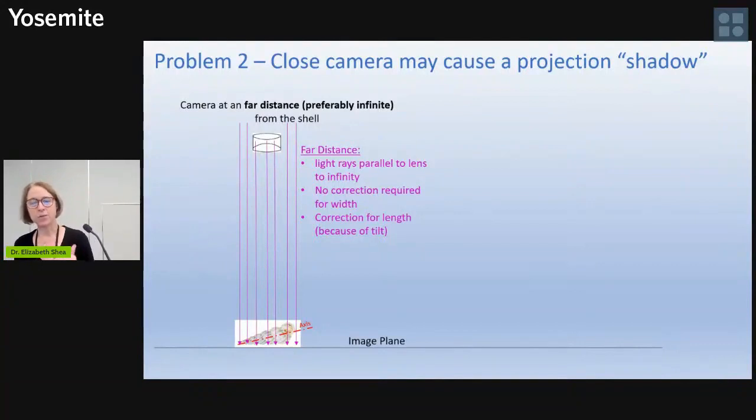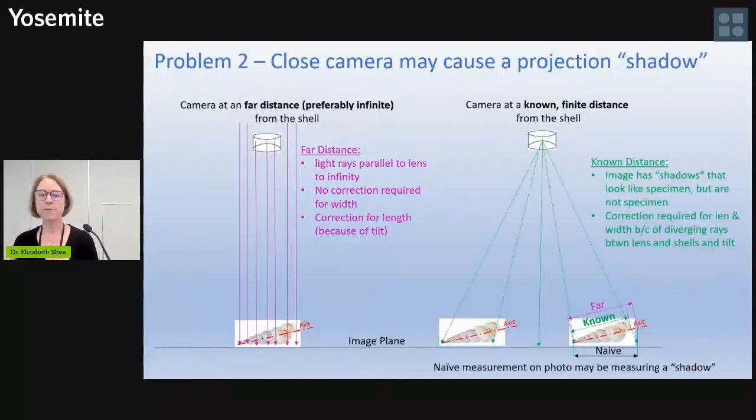But the idea is that at an infinite distance, the light rays are all parallel. And so the picture that you're taking of the shell and the shell that you might then be measuring is exactly right. There's no kind of shadow. When you have a camera set at a known finite distance, though, because of the way the rays of light are shining not from an infinite distance, there's a little bit of a difference, not a huge difference, between what is now on your picture and what the actual distance is. And so we've been calling the measurement that you might take on a picture the naive measurement, and the other measurement is the one that has to be corrected for this shadow.